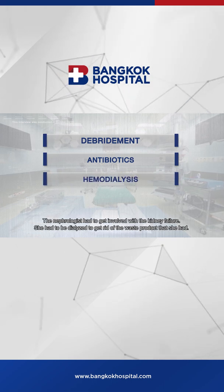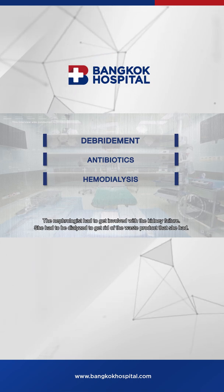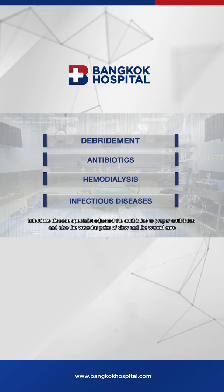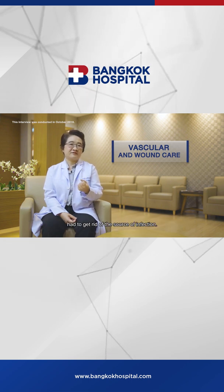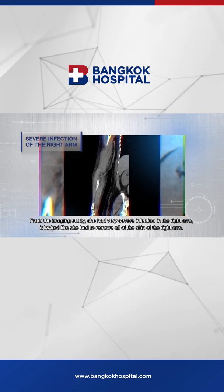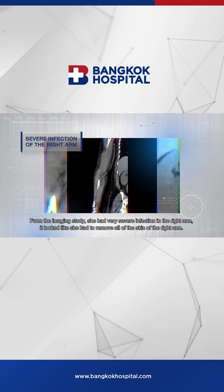The nephrologist has to be involved with the kidney failure, as she has to be dialyzed to get rid of the waste products. The infectious disease specialist adjusts the antibiotics to proper antibiotics. Also, from the vascular point of view, the wound care has to get rid of the source of the infection. From the imaging study, she has a very severe infection of the right arm. It looked like she would have to lose all the skin from her right arm.